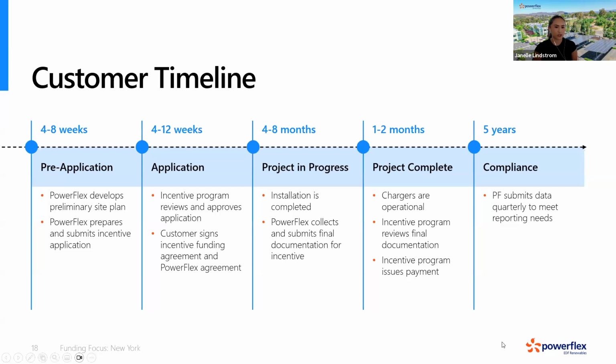So the program administrators at your corresponding utility will review and approve the application. If there are any revisions or corrections needed, our team will jump in and handle all of those issues right away. So that takes one thing off your plate. If all gets approved, then the utility will send the funding agreement and we will send that to you for signature. After that is signed, the project will move on to installation.